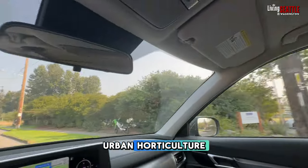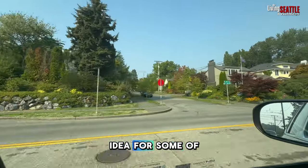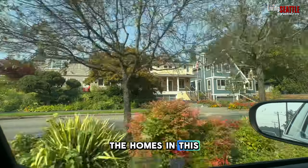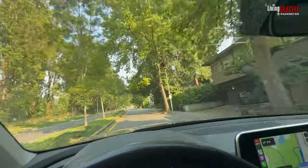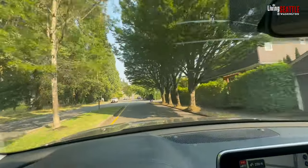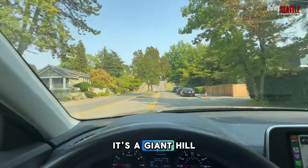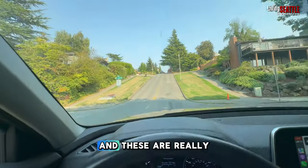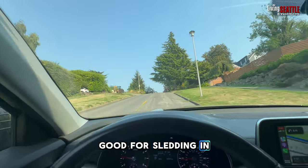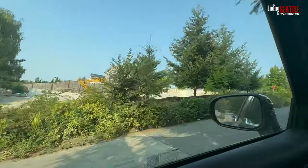There's the Center for Urban Horticulture. That's a UW property. You can see on the left here, start to get an idea for some of the homes in this area. What do you see dead ahead that looks like it's blocking our path? It's a giant hill. This is a very steep hill right here, and these are really good for sledding in the winter, not so much for driving, but this is the type of stuff you get in this part of town.